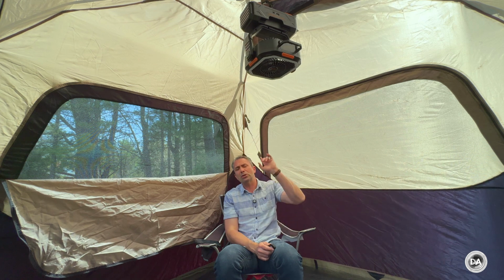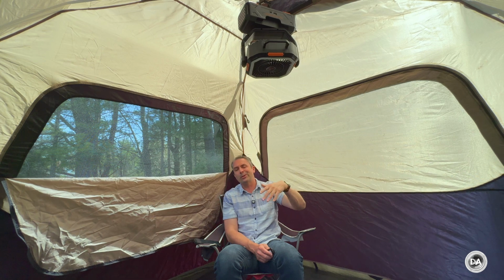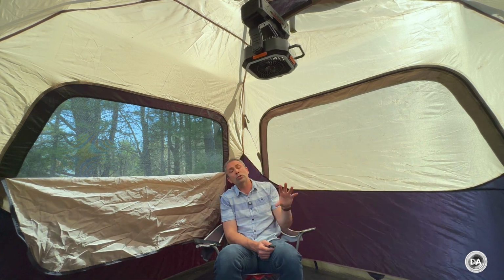One other cool smart feature for camping that I like is that you have a button both on the fan itself and on the remote that will go into a night mode. In the night mode, it's going to turn off all of those potentially distracting LED lights that are showing you the setting you're on, how fast the fan is going, things like that. You can turn all of that off, so that you get as little distraction as possible.